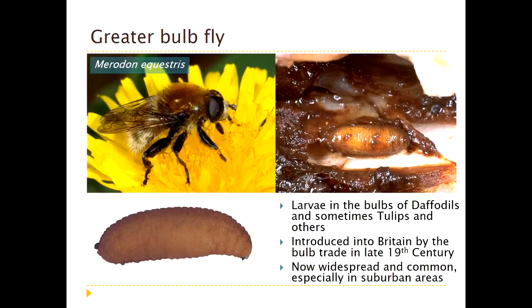Other examples, well, gardeners love hoverflies, except they don't. If you ever mention Merodon equestris in a forum, you will always get someone getting very, very hot under the collar about Merodon. It's a lovely thing, it's a bee mimic, it has many, many colour forms. No one's really got on top of the colour forms and been able to describe them. They vary so much.